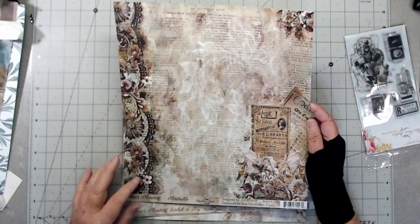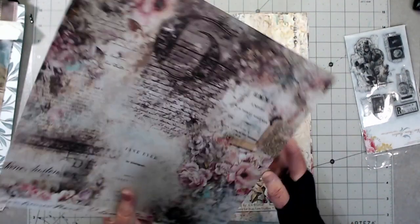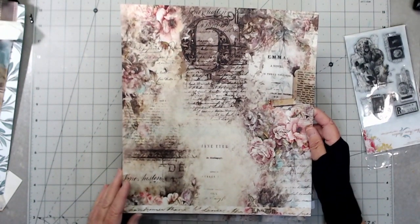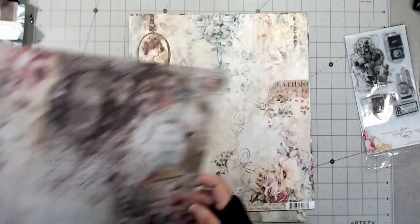I can just sit and look at these papers and pick out things. Look at that. Let me let you see this side again. Jane Eyre. An autobiography. So, really pretty.